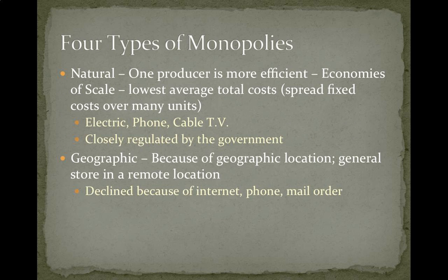There are 4 types of monopolies. The first one is a natural monopoly, and this is one where it's actually cheaper when only one firm produces it. If you can imagine electric companies competing, so in one neighborhood you had 4 or 5 or 6 different companies who offered electricity. Imagine all the poles that would have to be put up, the wires running everywhere. It would be very, very expensive to create all these substations and the electricity just for a few homes.